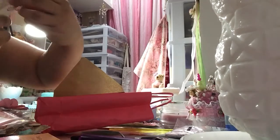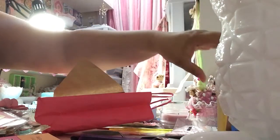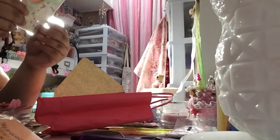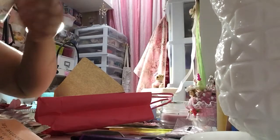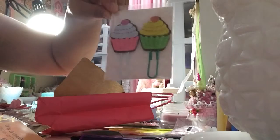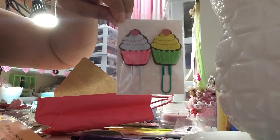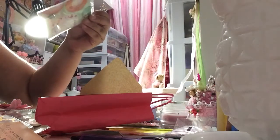Thank you so much. Thank you, I really appreciate it. Thank you so much, Maria. I will start. Oh my goodness, I don't know how to start. Look at that beautiful. I think that she made that, and that is OMG. Look at the paper clips that she made. It's so gorgeous. I love it. That is an amazing idea.